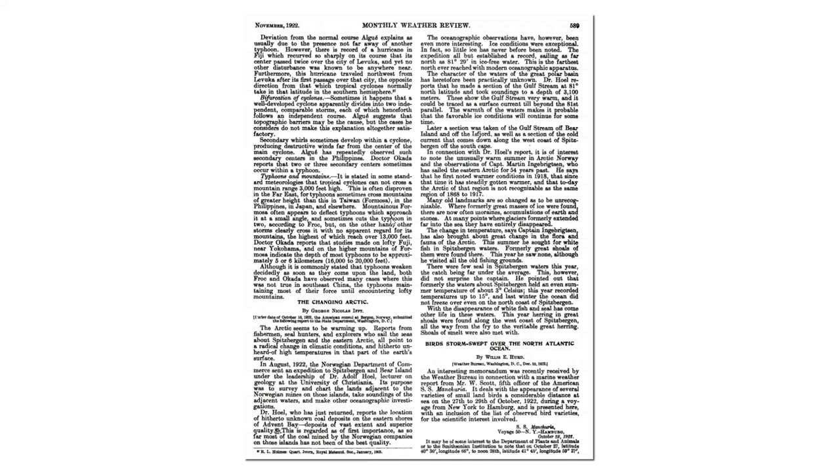Reports from fishermen, seal hunters, and explorers who sail the seas about Spitsbergen and the eastern Arctic all point to a radical change in climatic conditions and hitherto unheard of high temperatures in that part of the Earth's surface. Many old landmarks are so changed as to be unrecognizable. Where formerly great masses of ice were found, there are now often moraines, accumulations of earth and stones. At many points where glaciers formerly extended far into the sea, they have entirely disappeared.